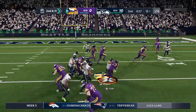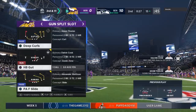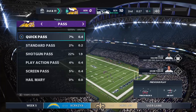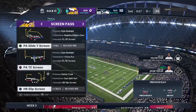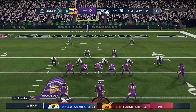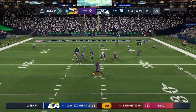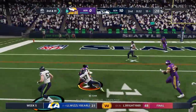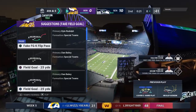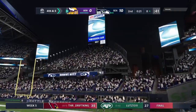On 2nd down, it's Cook. And this time they were waiting for him as he'll be knocked down before he can get back to the line of scrimmage. Now the Seahawks going to use the first of their timeouts as they'll stop it with 27 seconds remaining here in the 2nd quarter. On 3rd down, Cousins setting up the screen for Cook. And he's able to work it here to the 8-yard line. Complete. Now the Seahawks call the 2nd of their 3 timeouts as the clock will stop with 21 seconds to go here in the 1st half.